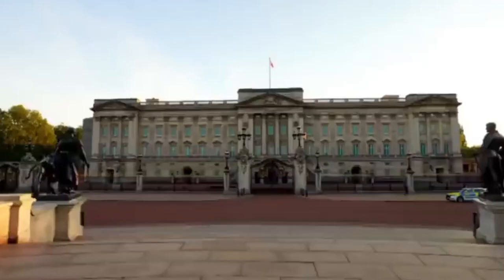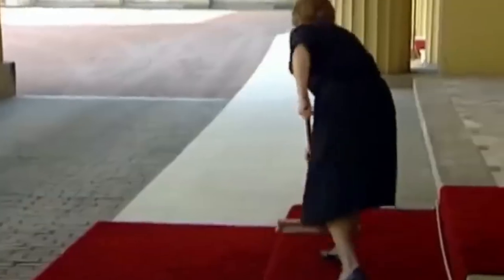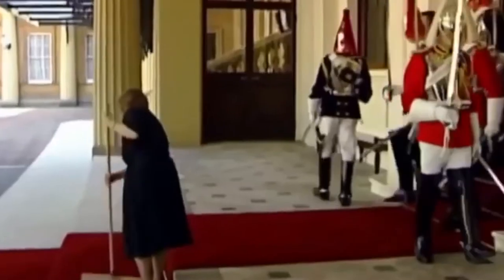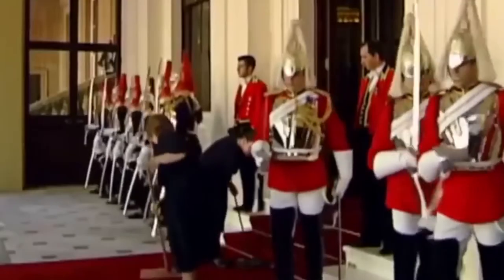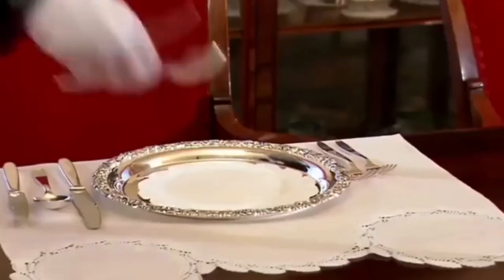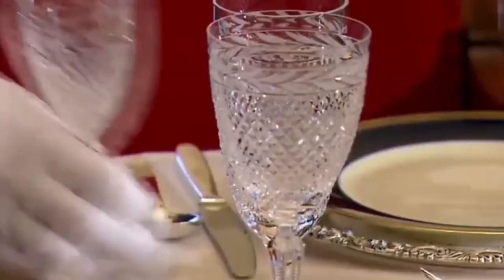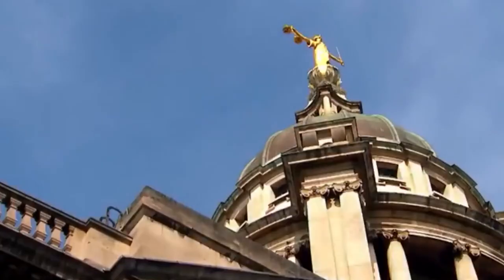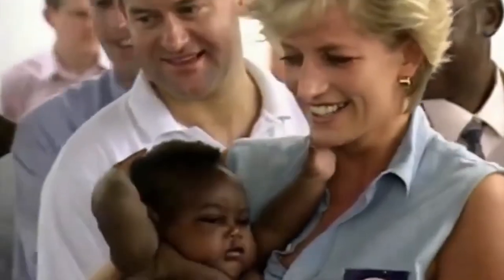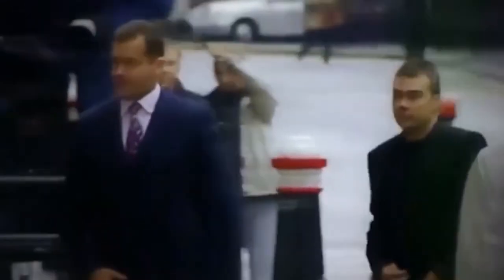Behind the pomp and glamour of the British royal palaces is a hidden army of staff working night and day to keep the engine of the monarchy running. Very rarely do any of these backroom staff make it into the headlines. But in October 2002, all that changed with the trial of Princess Diana's former butler, Paul Burrell. Burrell was accused of stealing possessions worth millions from Diana's Kensington Palace home.